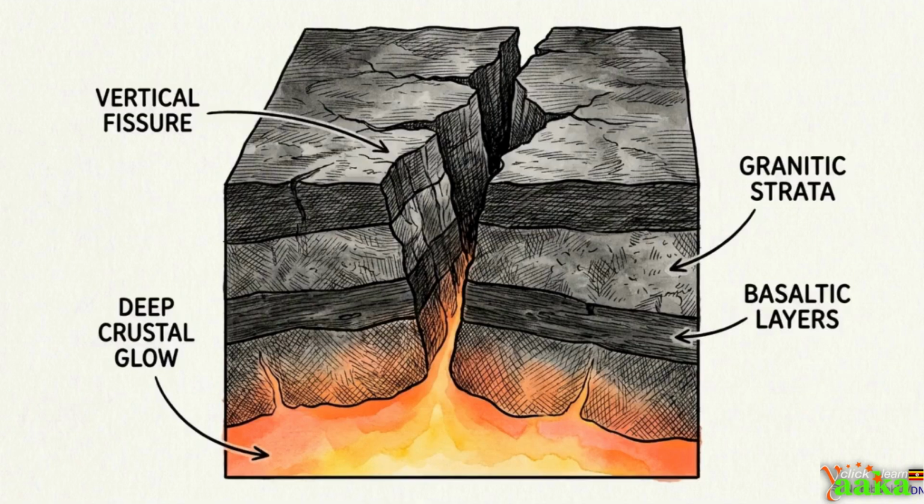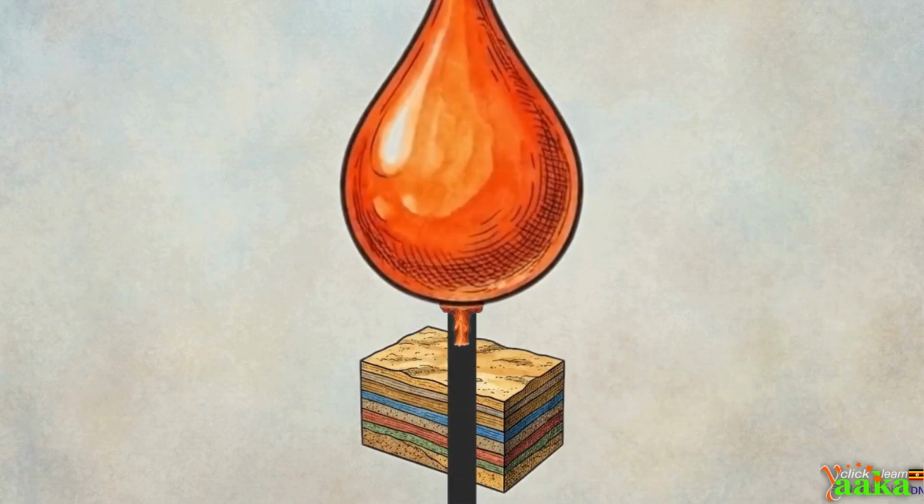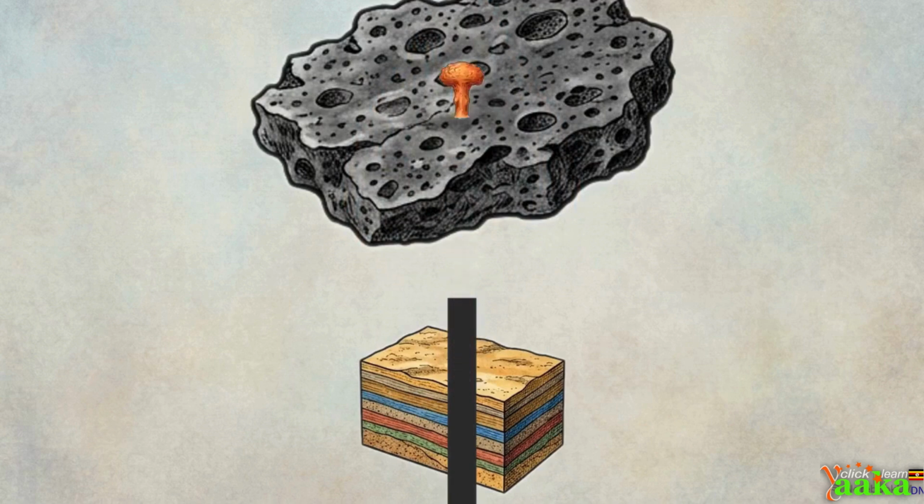Sometimes those cracks go incredibly deep. They reach all the way down toward the Earth's mantle, where rock is so hot it exists as a glowing liquid called magma. The immense pressure forces this liquid rock up toward the surface. Once it bursts through the crust, we call it lava. As the lava meets the cooler air, it hardens.